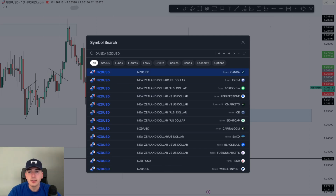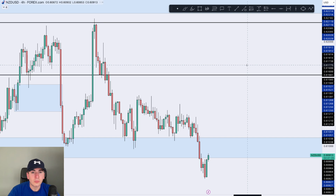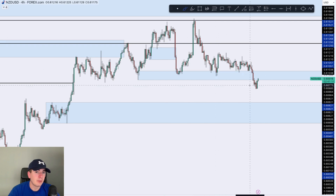Going into Kiwi dollar, so NZDUSD, what are we seeing over there? Yeah, also pretty much playing out what we mentioned last week, is that the longer you stay inside an area of demand, the weaker it gets. So what happened is that demand failed. So then, why did it fail? Well, because you're kind of stuck inside the demand zone without any movement at all.